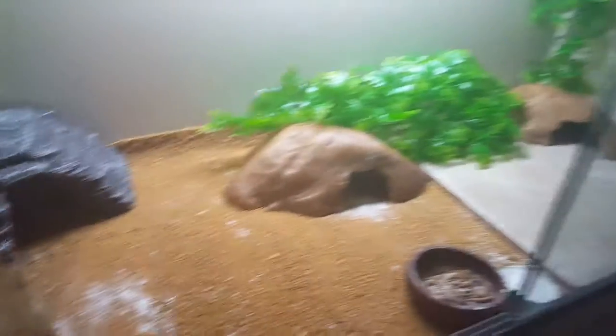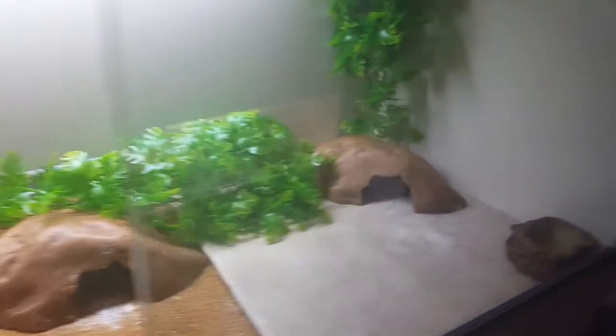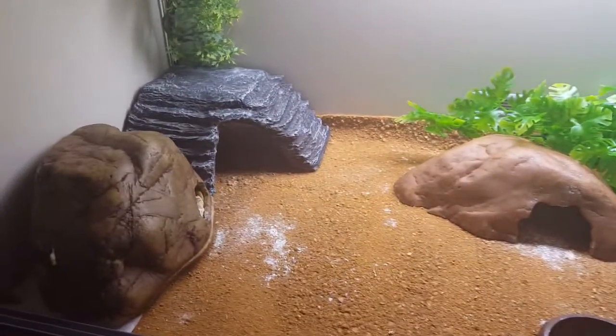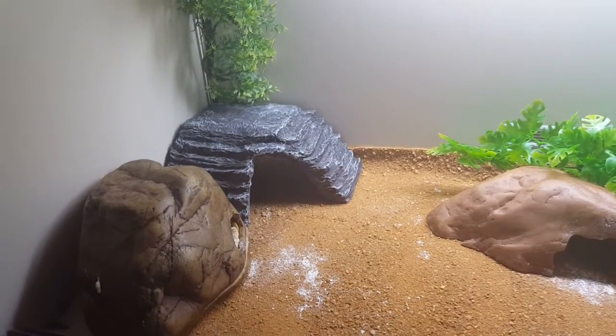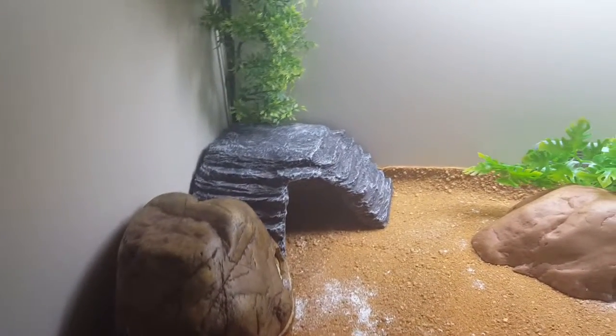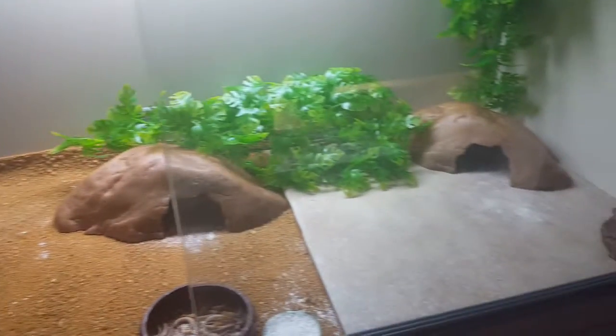I'll leave it there for you guys so I don't bore you anymore. But if you have any questions on looking after them, feeding, temperatures, anything, I've done my research over the past 3 years. If you want to know, then just ask and shout me a question and I will get back to you as soon as possible.